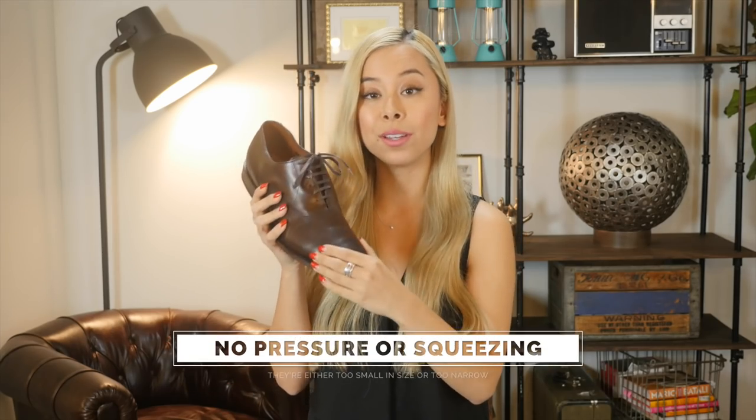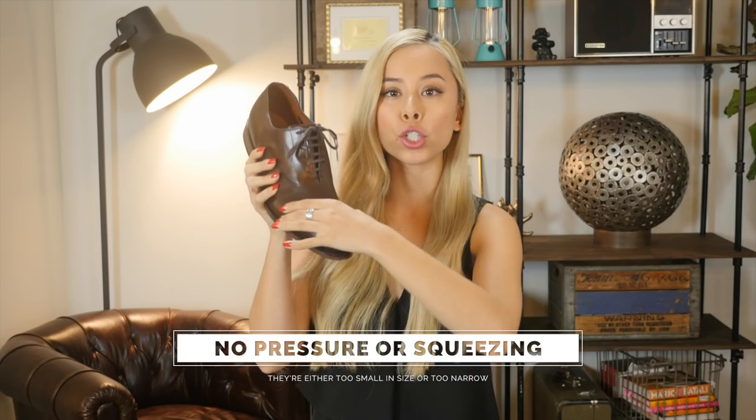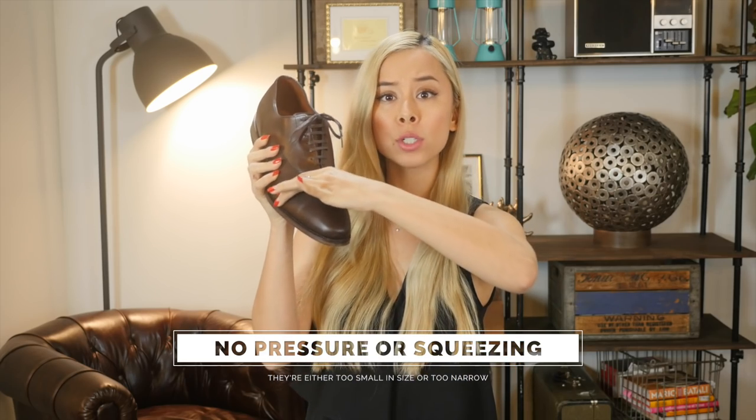You don't really need to know this because most shoe brands don't even specify this. And when they don't, it's usually because it's just a D width. It's the average width that most men are. When you put on your shoe, you should not feel any pressure or scrunching around your feet. So nothing here, nothing anywhere. If you're starting to feel pressure here, that means the shoes are not wide enough for you.